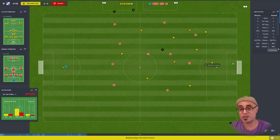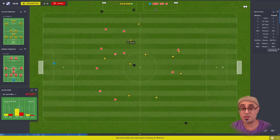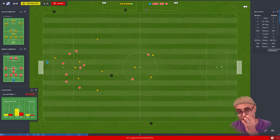Webster back to Butland. Butland to Borthwick. This is what we want to see. The boys passing to themselves, correct. Collado back to Germano. Now to Bettino. We don't wait. Germano back to Zé Gomez, now to... Ooh, what a chance. Wasted.